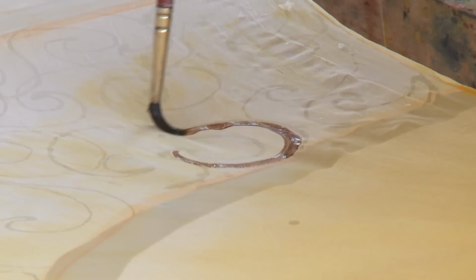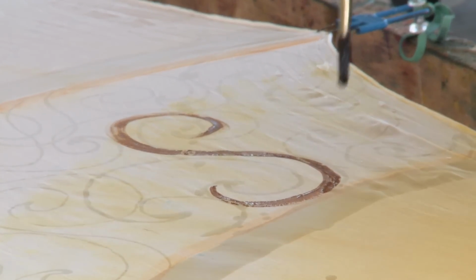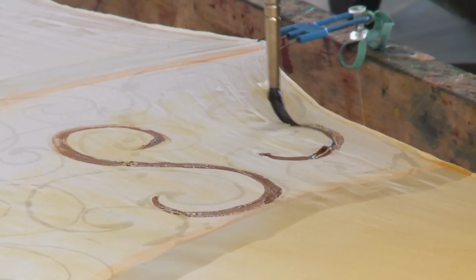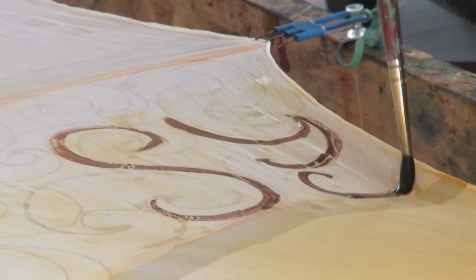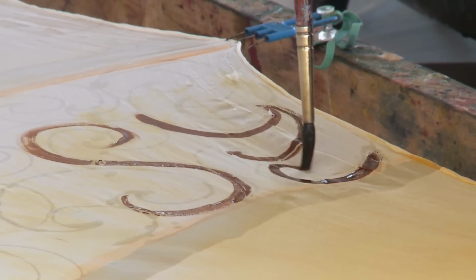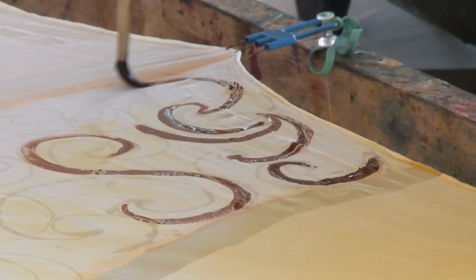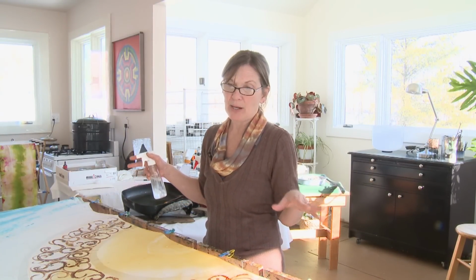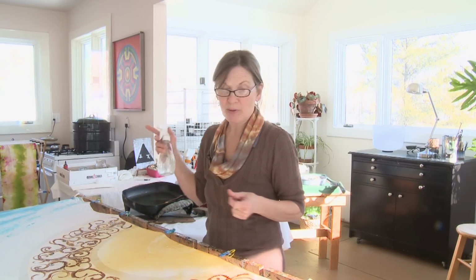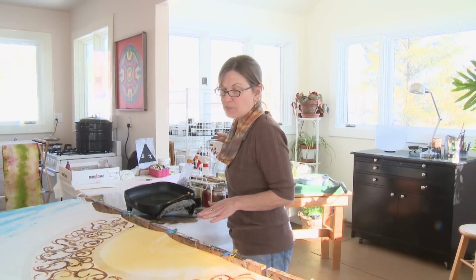I'm starting to go into my shapes and get a sense of how thick the dye is. It's thick enough that it's not spreading, not seeping, not bleeding, but instead it's staying where I paint it. After this is all done, I'll roll it up in paper and put it into my steamer over on the stove. That's how you set the dyes, by steaming it for 40 minutes.